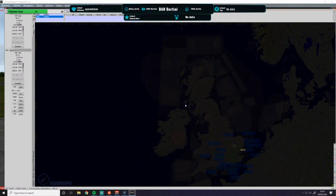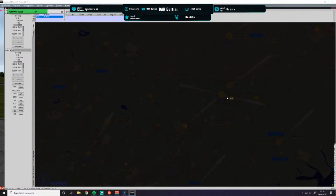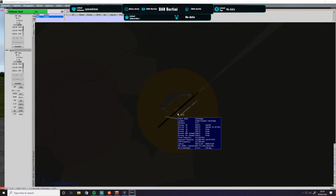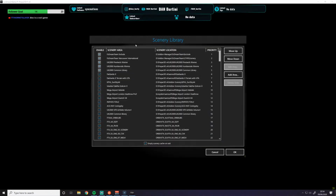What is this, Orbix default scenery or is this UK 2000? I think it's Orbix. Yeah, Orbix England. I think the UK 2000 scenery is in there. Yeah, it is.